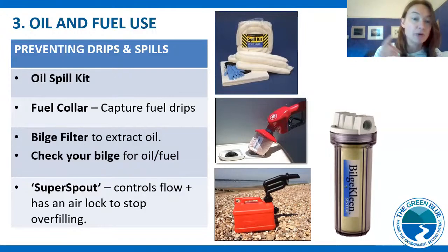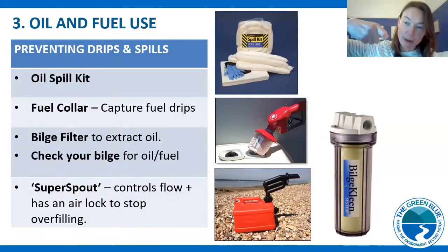We also have something called a fuel collar, okay? And you can see that in the middle picture here, where it goes on the nozzle of a fuel pump. And this captures any drips or spills that might be coming off the nozzle instead of them dripping into the water, down your boat, or onto the pontoon. And again, that can be disposed of in the hazardous waste bin.